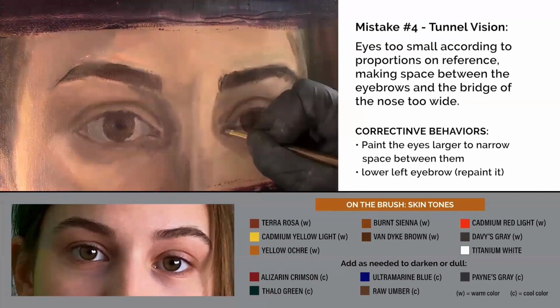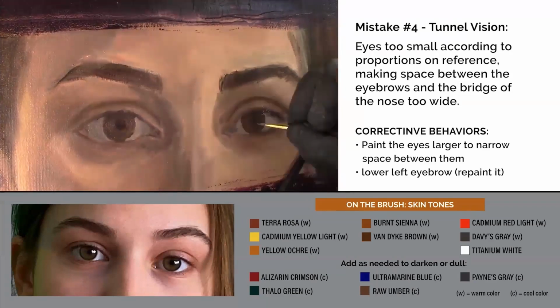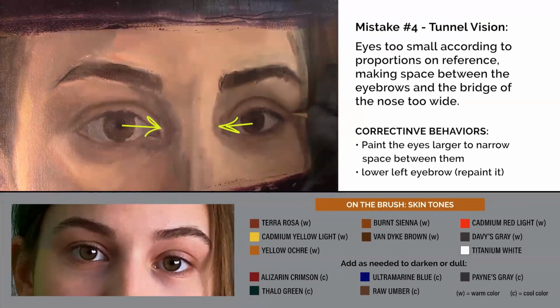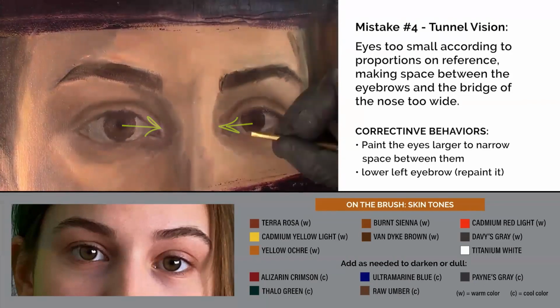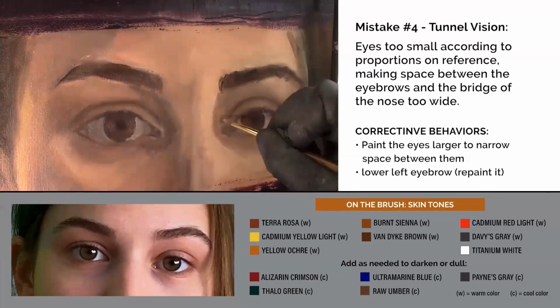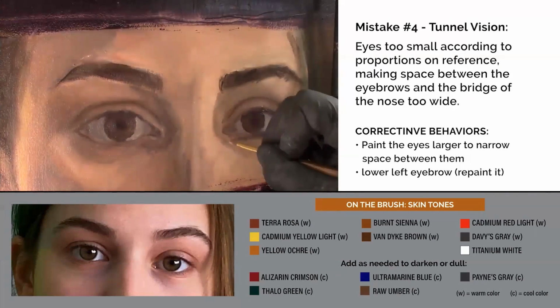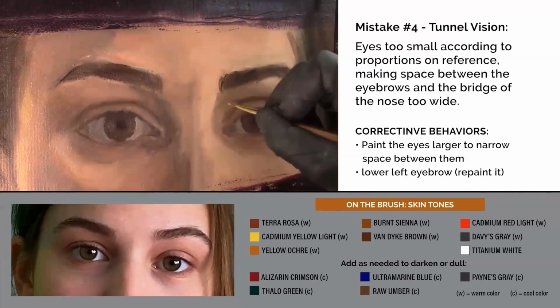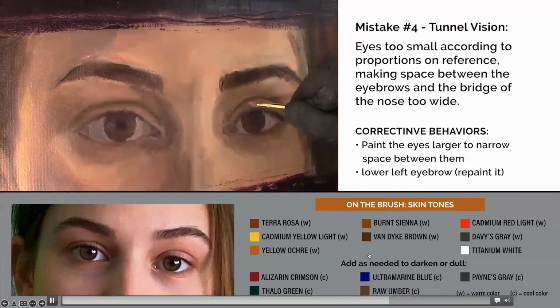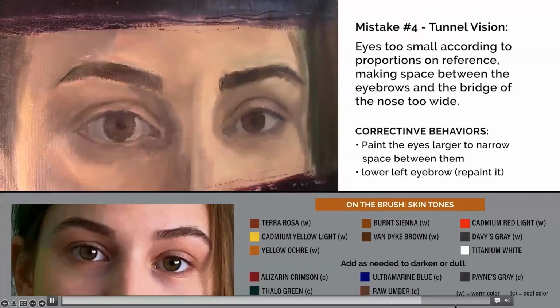So, in this case, in order to make the eyes bigger, I painted them out from the inside. I took the space I needed from the bridge of the nose. I painted from the colored part, the irises, inward, and made those eyes larger, taking away from the bridge of the nose. And I made the outer edges of the eyes, the whites, bigger from the inside out, pushing away the skin to open them up more. So that's what you have going on here to make this correction.